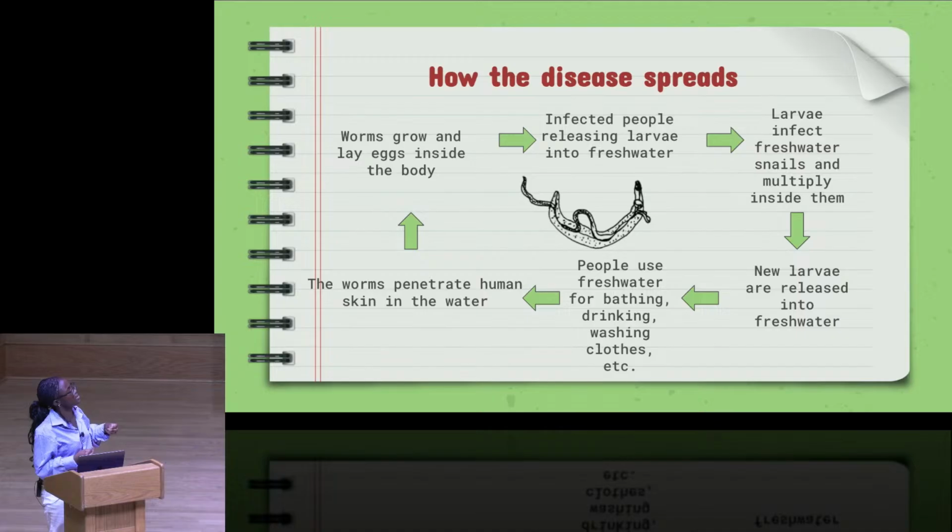So how does the disease spread? First of all, infected people release larvae into fresh water. A huge problem with this disease is that in these communities where it's really prevalent, a lot of the times there's only one freshwater source. So everybody's using it. Larvae infect the freshwater snails and they multiply inside them.